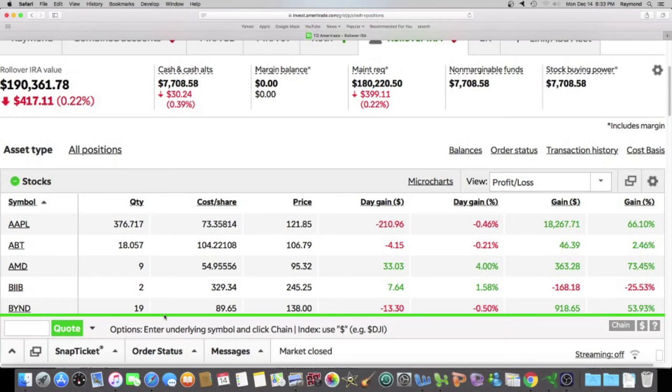It's like making money while I'm asleep. That's money making money. All I did is pick the right stocks, click, click, click on the computer, and almost up 4,000 in 2 weeks. So I am not mad. However, today I am down $417.11. So a good 2 weeks, but a bad today.